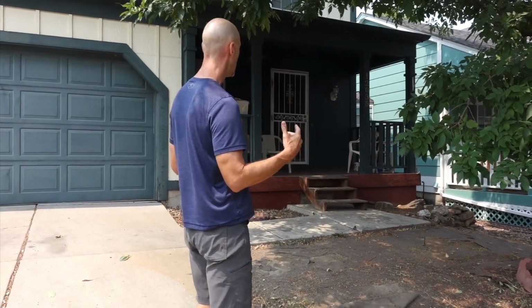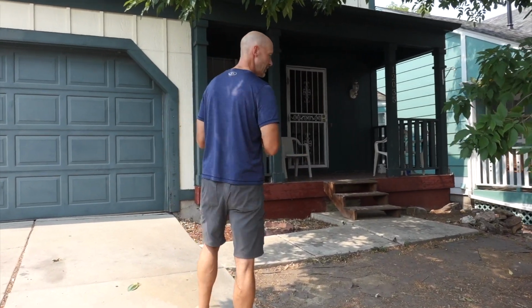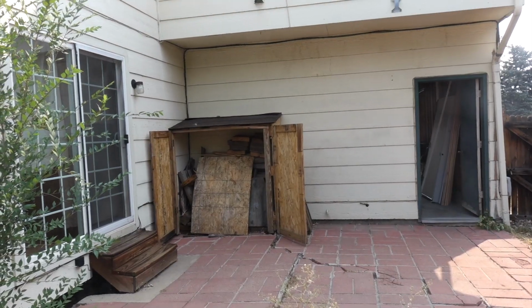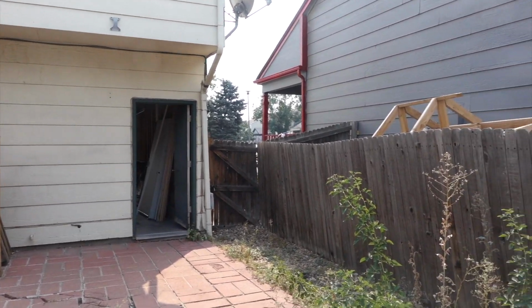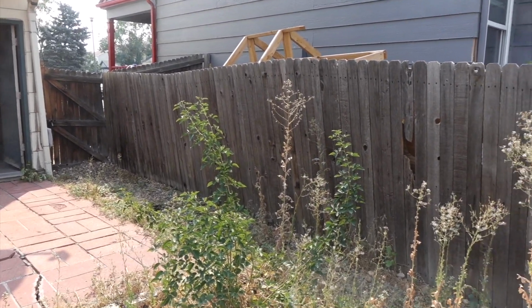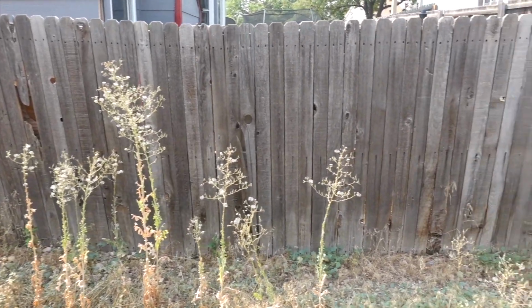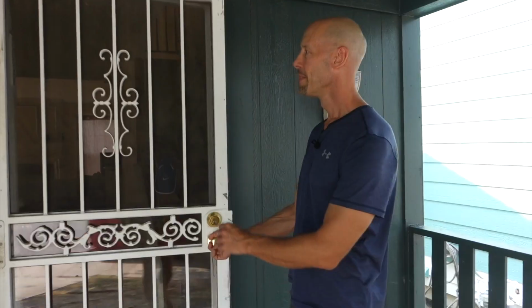You can see one of the biggest things we want to do is get the yard up to speed. It's really worn out and was neglected, so we are going to do a lot of projects on the outdoors that we are very excited with. We're using a landscaper. He's going to put in a lot of new plants and some xeriscaping, but you can see the condition it looks like now. It is just not usable at all.